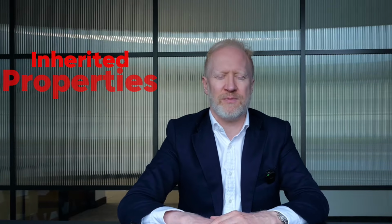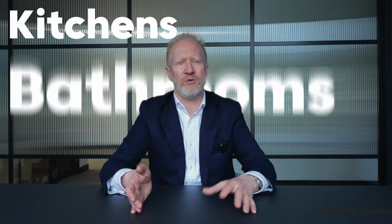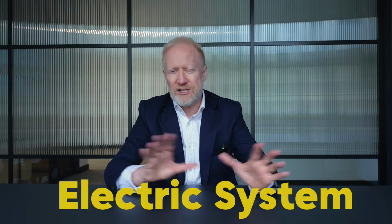Often inherited properties might have been lived in for 30, 40 years, and maybe not much work has been done to those properties. Often they need some modernising. They might need new kitchens, bathrooms, carpets. They might need a new electric system. So sometimes there's a substantial amount of money needed to be spent on those properties.